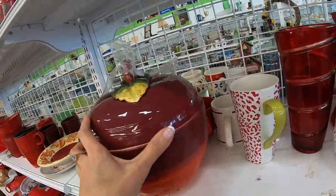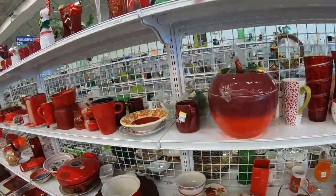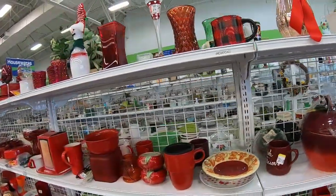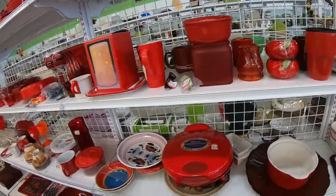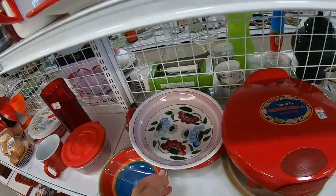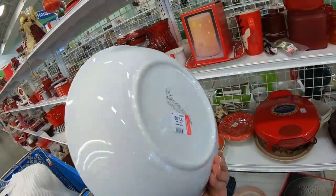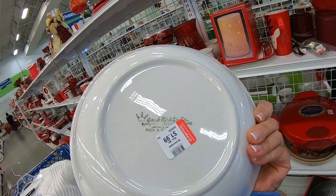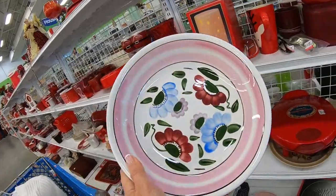Now, when Goodwill runs a sale, I pretty much stick to what I normally pick up. I do not become tempted to pick up items that I wouldn't normally pick up. The only time I do that and loosen my rules, I'll call it, is when it's a dollar sale. Because if I can turn a dollar into $10, I will buy more volume of lower priced things.